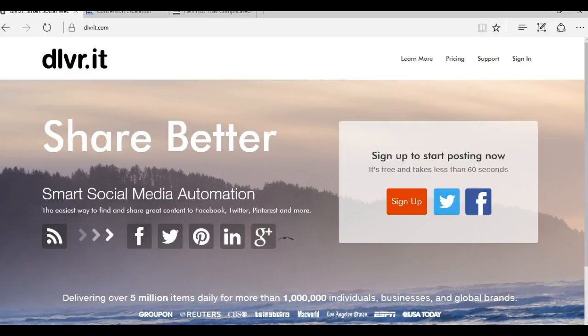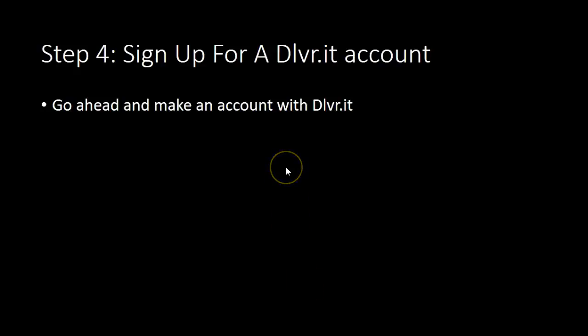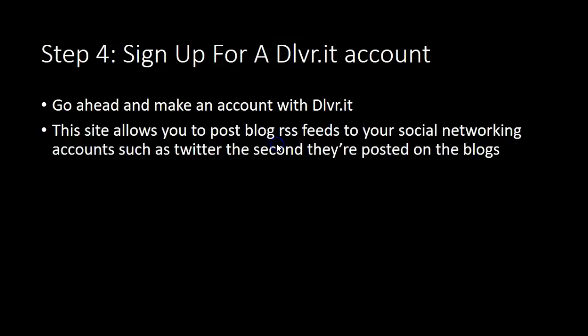All right, this is pretty powerful because it allows you to give value to people without having to create manual content. Okay. So like I said, it allows you to post blog RSS feeds to your social networking accounts such as Twitter the second they are posted on the blog. So this is going to be updated frequently, right? The minute someone posts something to their blog, it will update on your social feed.